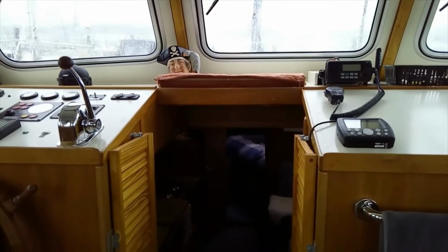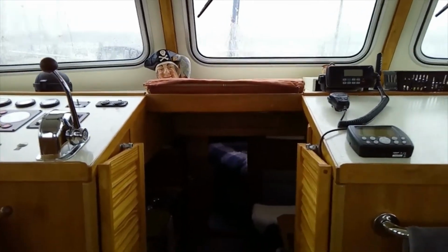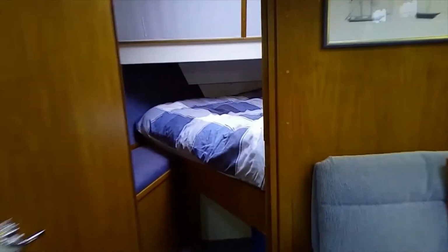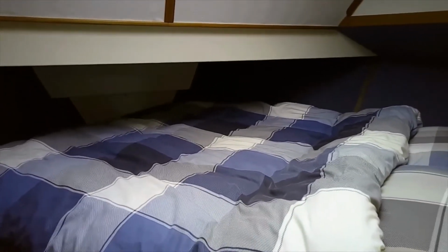From the wheelhouse then, we will go down into the saloon, and starting at the front. So yeah, she has a nice double bed.